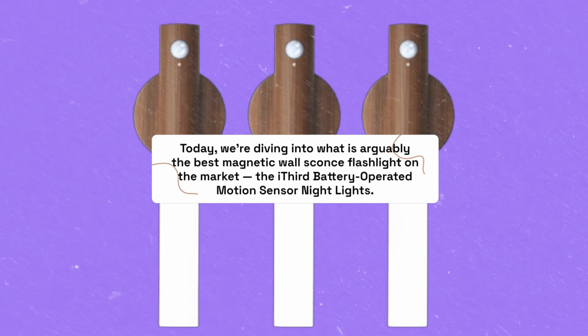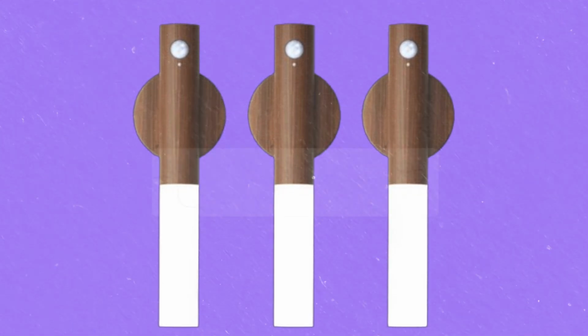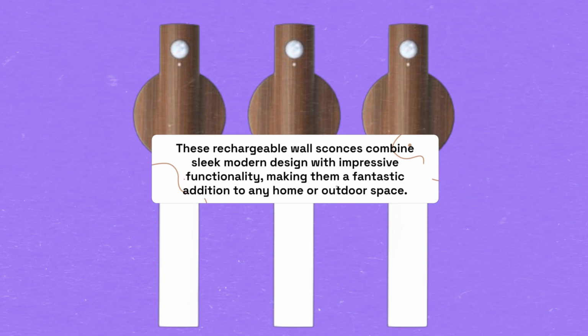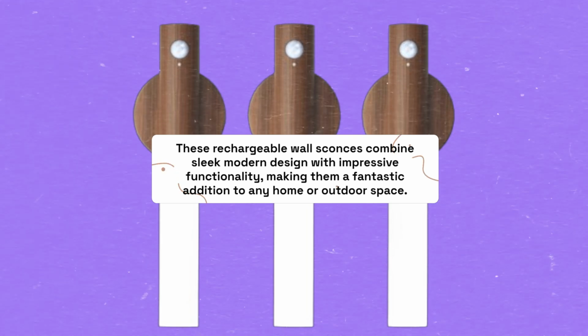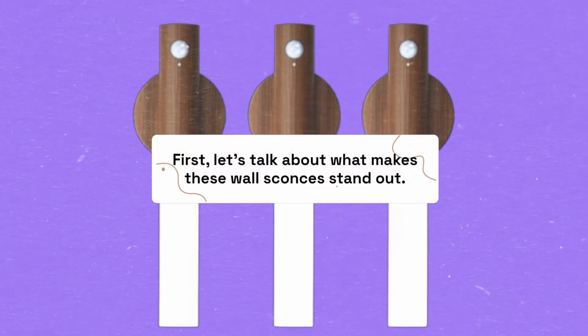Today, we're diving into what is arguably the best magnetic wall sconce flashlight on the market, the iThird battery-operated motion sensor nightlights. These rechargeable wall sconces combine sleek modern design with impressive functionality, making them a fantastic addition to any home or outdoor space. First, let's talk about what makes these wall sconces stand out.